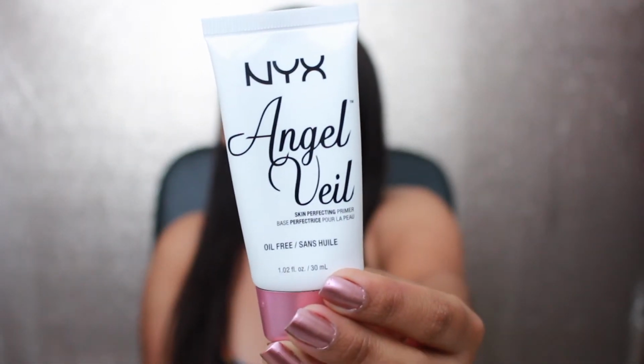And the first of the products is my NYX Angel Veil Primer, and this is what the primer looks like. I love this primer right now. I think out of my drugstore and even my high-end primers, this is my favorite of all time right now. This is because this primer makes my face feel so smooth, and it feels kind of matte. As soon as I put this primer on, right away I feel that my face looks very matte. And overall it's just amazing, and the price is very affordable.